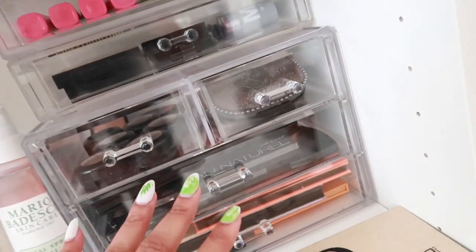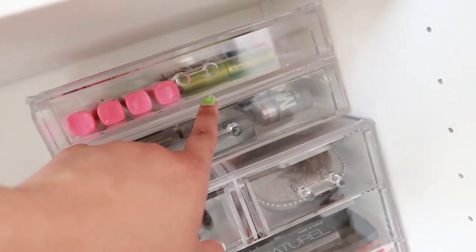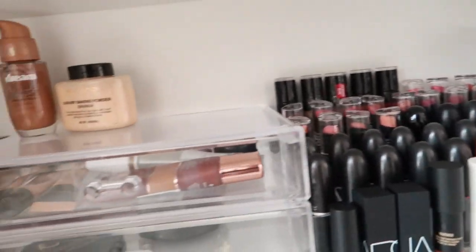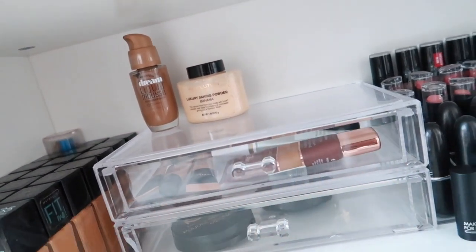I think this is all eyes. Yeah, eyes, and I do have blushes here, mascaras, and then this is pretty much lip glosses, lipsticks. This is pretty much complexion, so foundations, bronzers, powders, etc.